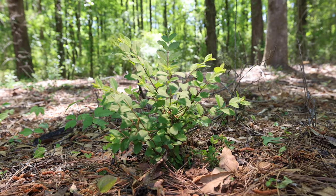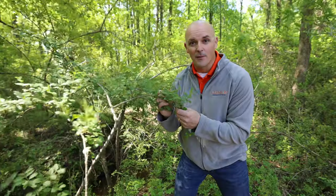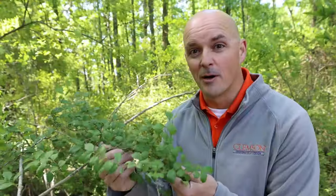If you live in the southeastern U.S., did you know that you probably have this invasive plant somewhere on your property? Today we're going to learn how to identify and treat this plant, and I'm talking about privet.